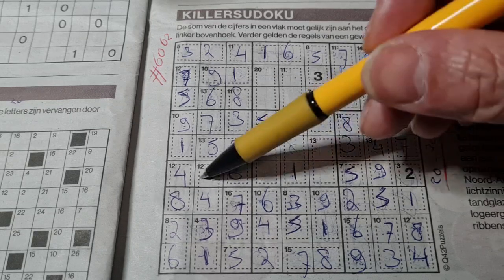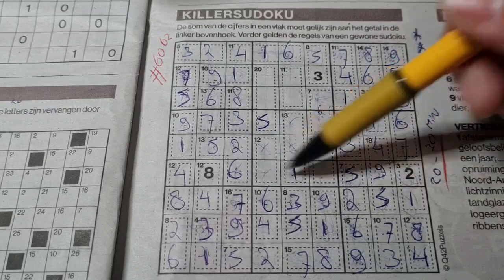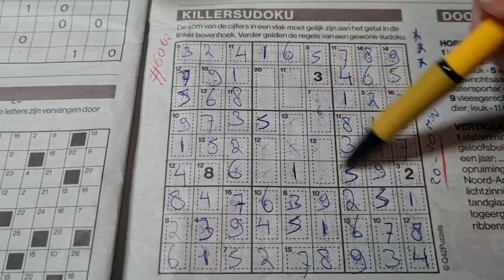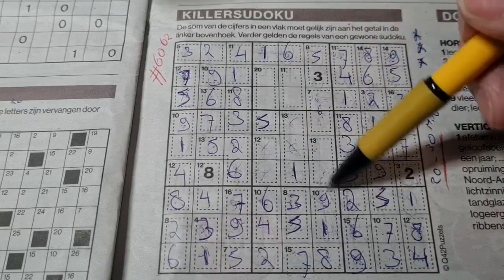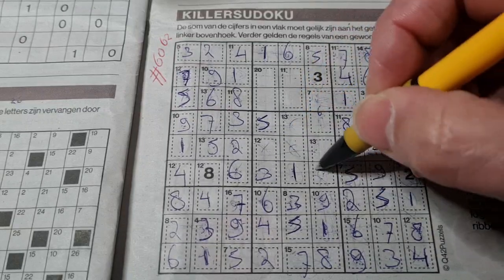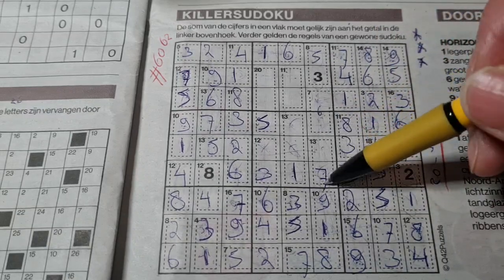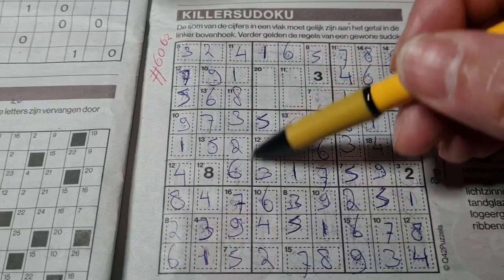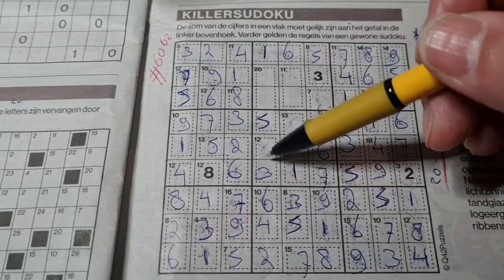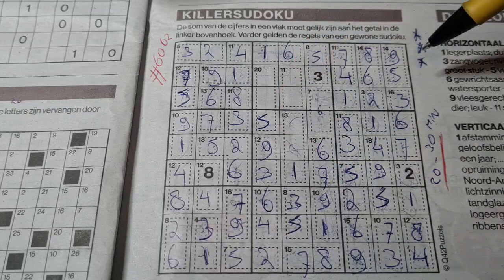Then 2 missing numbers in this row. For numbers, the 1, the 2, 3 is missing. The 4, the 5, the 6, and the 7 is missing. 3 and the 7. We have a 3 in this column, no 3 there. 3 should be here, and the 7 goes there. In the box of 13, the combination here will be 7 plus 6 is equal to 13. In the box of 12, here will be the combination 3 plus 9 is equal to 12.